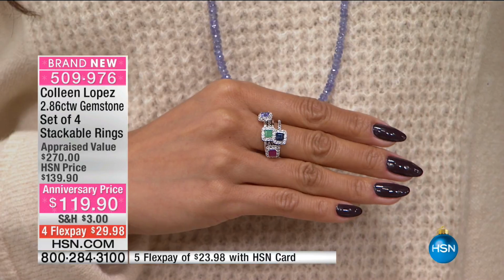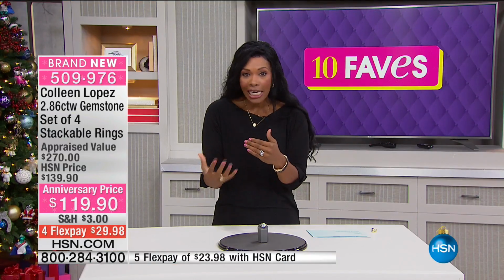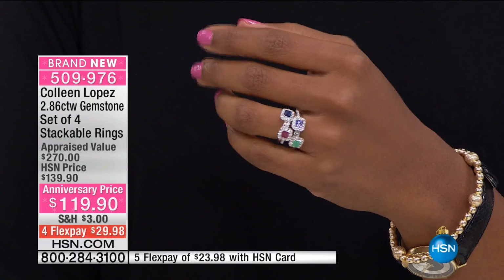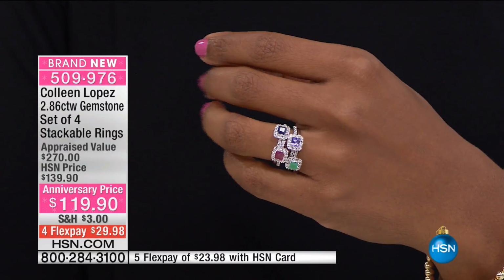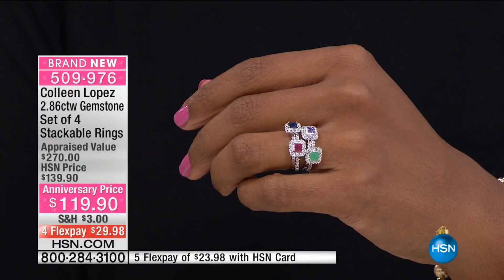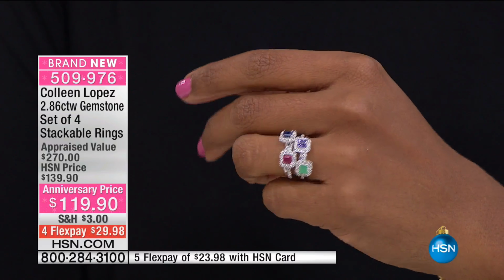These are anniversary priced. So if you've been saying, you know what, that's a good deal for all 4 of them together, or maybe you're saying, wait a minute, that's 4 gifts. That's 4 gifts of genuine gemstones, all in one. Yeah, you could easily look at it like that too. You could box these up and give these to the 4 precious gems in your life if you wanted to, because there's a little something for everybody and for every taste. You've got these on 4 flex payments of $29.98, and they're fantastic.